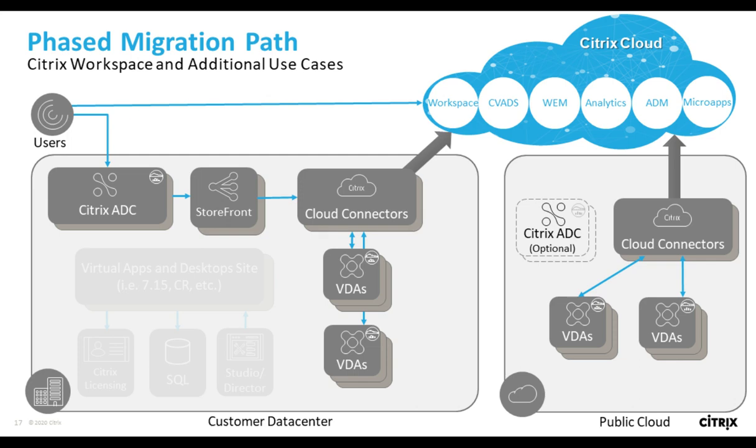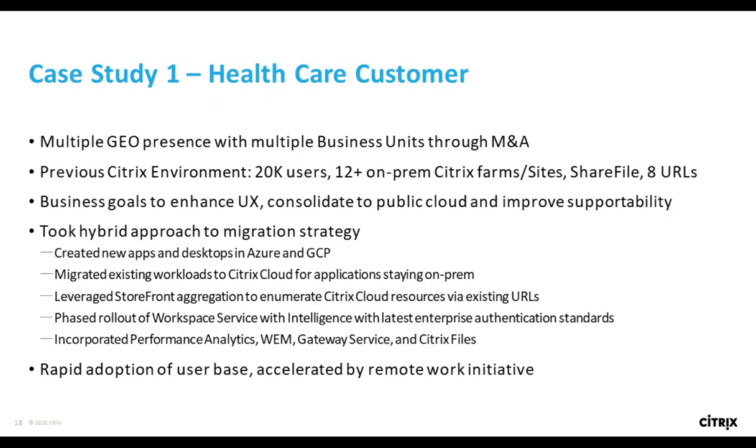Then it's easy to begin with non-critical workloads, which aren't the electronic medical record system, and then build upon that through a dev, test, QA, and production lifecycle, which Citrix Cloud can also support. In the next couple slides, we'll talk through a couple case studies and how these companies approach their migrations.